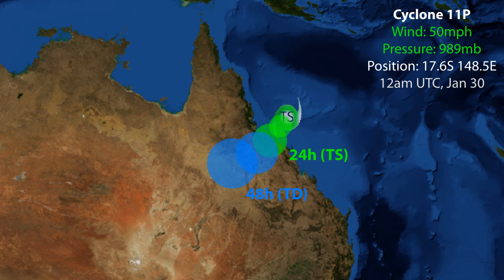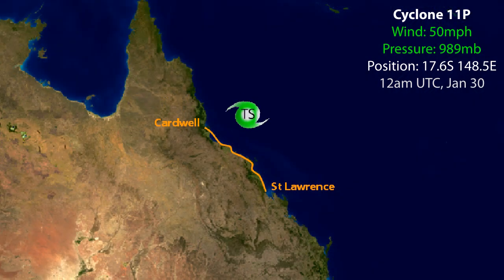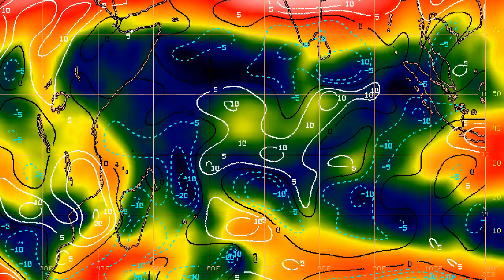So along the coast of Australia there, that particular region, that part of Queensland, we could be seeing some heavy rain and possibly some gusty winds at over 50 miles per hour. If the storm does decide to intensify a little bit over those warm waters, we could possibly see a 60 mile per hour landfall. But as it is, 50 miles per hour on this system, we have tropical cyclone warnings in effect from Cardwell all the way down to St Lawrence, so that's quite a sizable stretch of coastline, but still not too much of a real threat in terms of wind speeds. That's not going to be the main concern. We might see some heavy rain which could lead to local flooding, but the storm will probably be there and gone in the next day or two, dissipated inland by then.